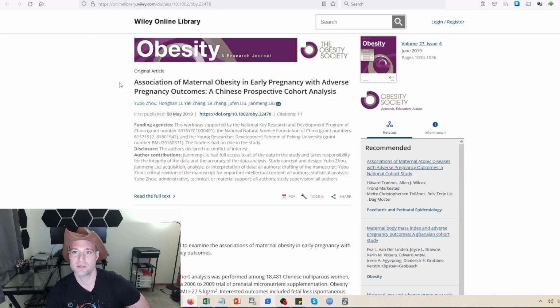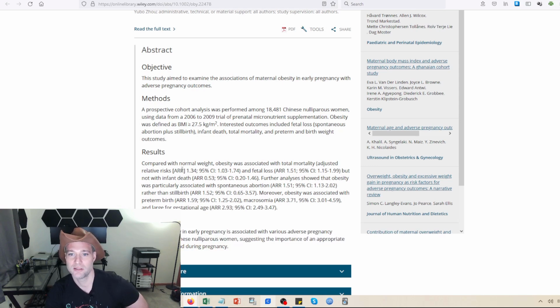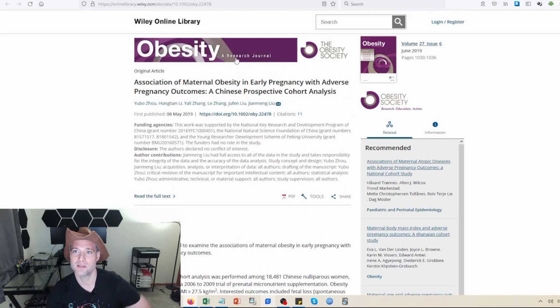Some of you watching this may be mothers. Here is Obesity, a research journal. The conclusion: maternal obesity in early pregnancy is associated with various adverse pregnancy outcomes in Chinese women, suggesting the importance of an appropriate weight before and during pregnancy. And here it kind of gets into the grisly details. Compared to normal weight, obesity was associated with total mortality relative risks and fetal loss, but not with infant death. So that's good. Further analysis showed that obesity was particularly associated with spontaneous abortion. So being overweight could cause you to lose a pregnancy.